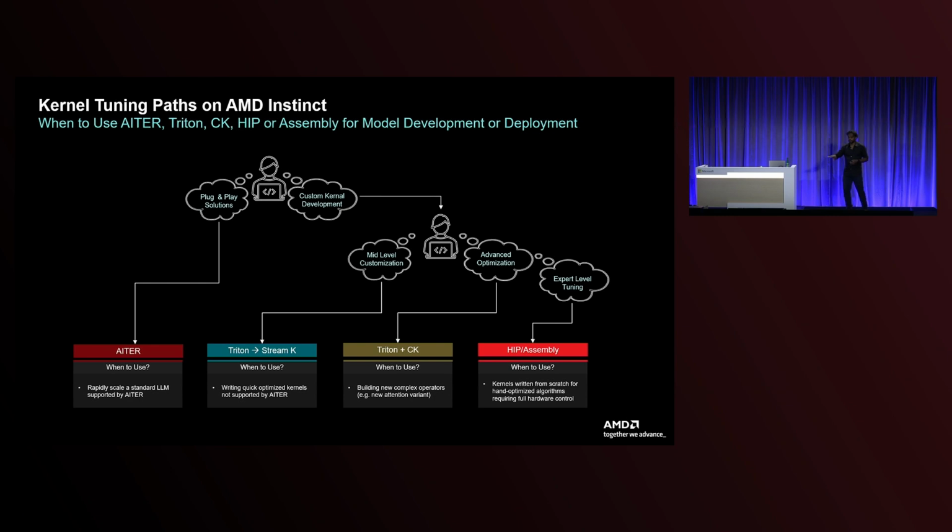This is, again, the beauty of an open ecosystem to try and meet the customer where they are, right? And meet the developer where they are. So if you just need Halo models, we have fully optimized libraries. But if you have some optimization, you can take the middle path. But then if you need hyper optimization, you take the HIP and assembly path.